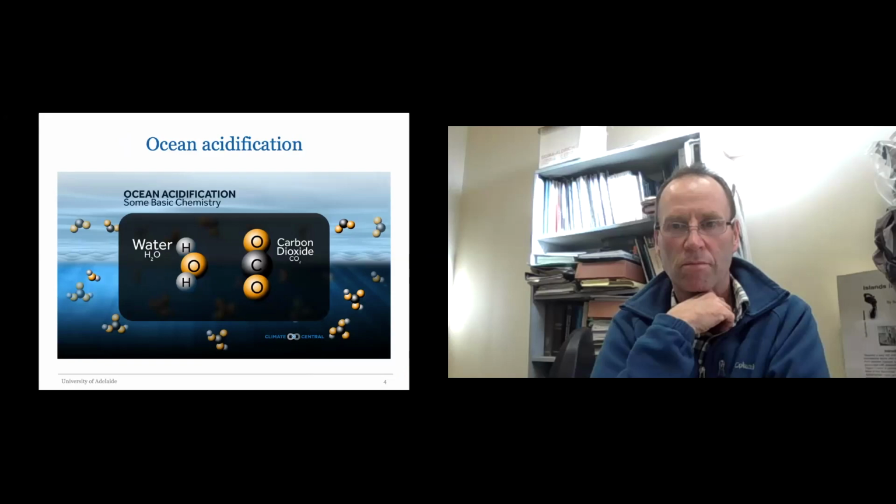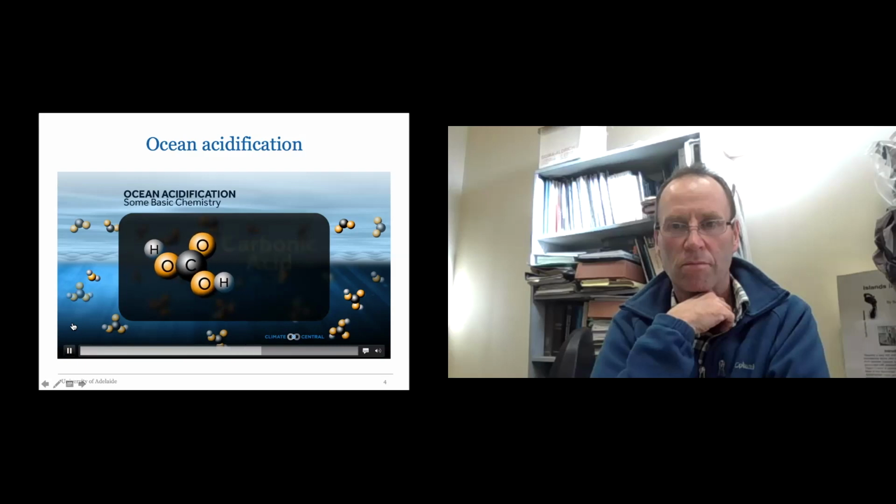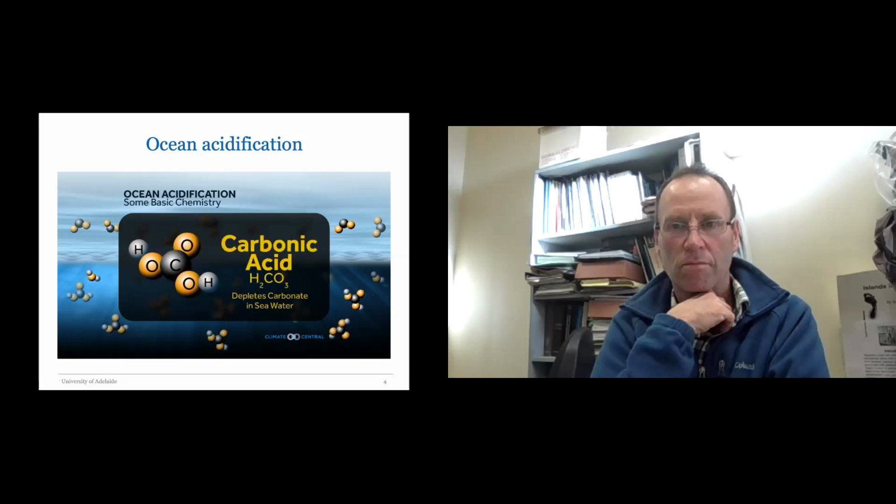Ocean acidification might not be the first thing that comes to mind when you think about the impact of carbon dioxide in the atmosphere, but currently the ocean absorbs about 1/4 of the carbon dioxide in the atmosphere. What happens when the gas from the atmosphere interacts with seawater is that carbon dioxide mixes with the water and forms carbonic acid. The increase of carbonic acid leads to a depletion of carbonate ions, which are an essential component of minerals, which are vital, for example, for building seashells.